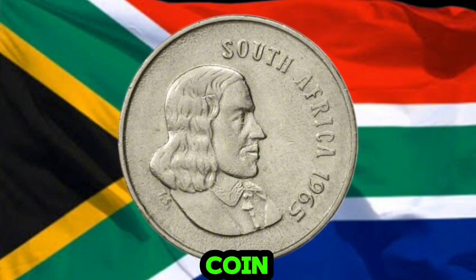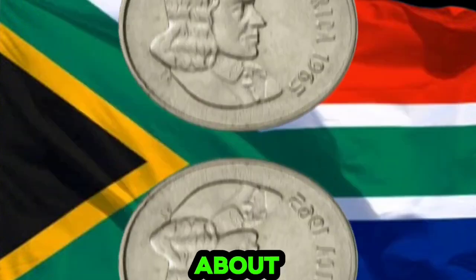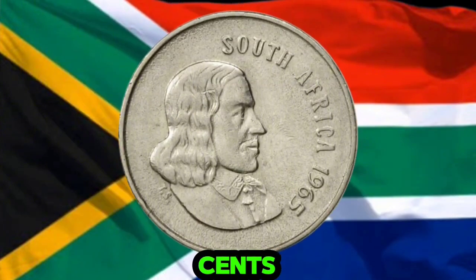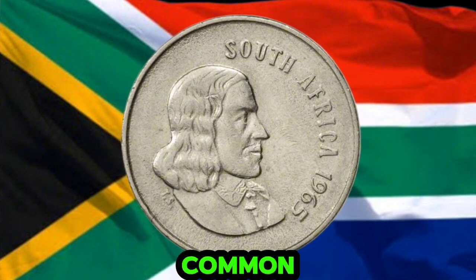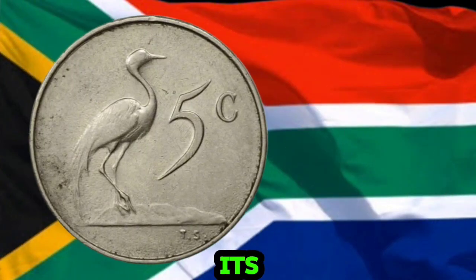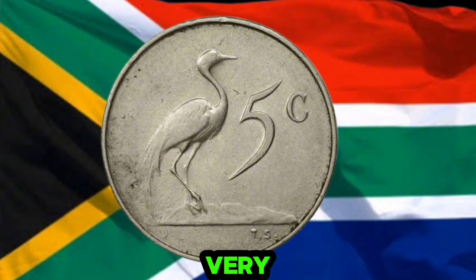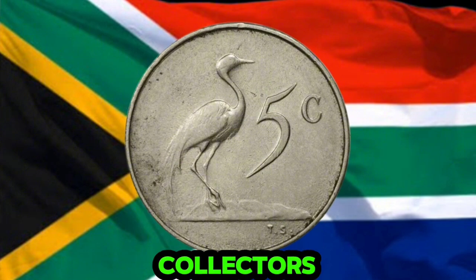Now, what makes this coin so special? Let's break it down. First, let's talk about rarity. Most of the 5-cent coins minted in 1965 are relatively common, but the particular 5-cent 1965 coin that is valued at $6 million comes from a very specific series of misprints, known only to a handful of collectors.